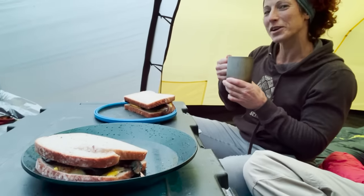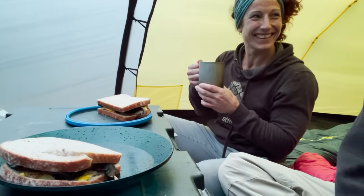Now time for some coffee, tea, breakfast sandwiches for lunch, and basically wait out a day and a half of rain. So it goes. Gotta love New England.